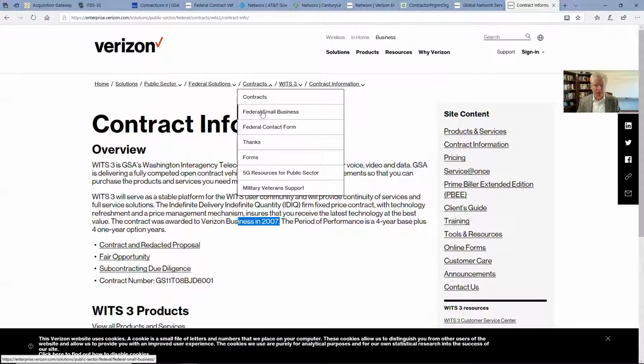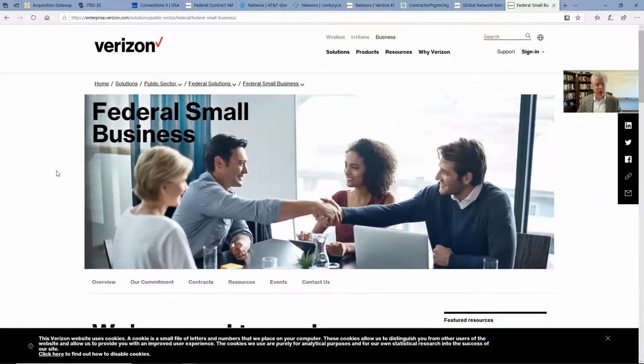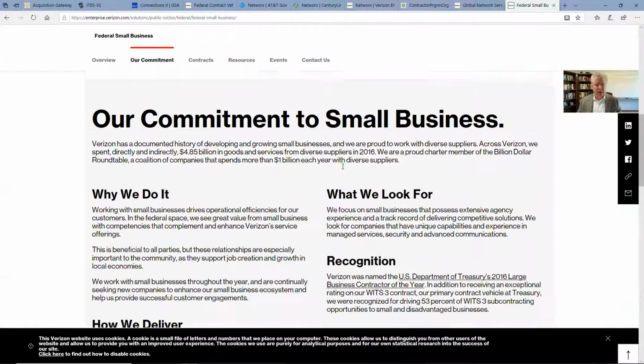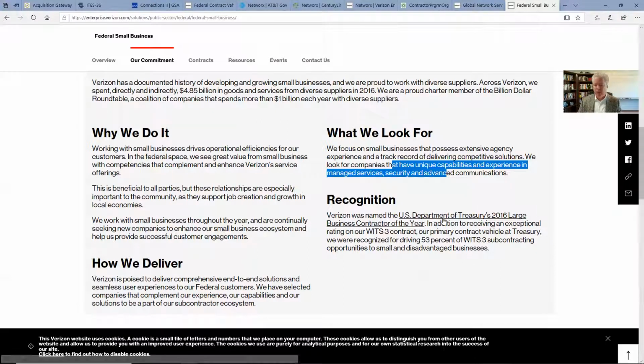And one other thing I want to grab from Verizon, they got the federal small business. In here, they're talking about, I'm assuming, how they work with small businesses. Small business partnerships are the key. Here's our commitment. What we look for are companies that have unique capabilities and experience in managed services, security, and advanced communication. That's what my customer does. I think they do a little work with Verizon already, but they're in there. So here, they were recognized as one of the best large businesses in this recognition section.